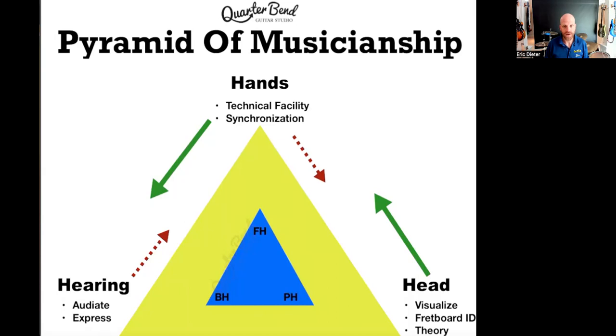In the center here, you're going to see a blue pyramid inside. These are the things that I believe is also a priority as a guitar player. And I'm going to begin in the bottom right again, and I'm going to move to the top, then I'm going to move to the left, just like I would in the bigger portion of the musicianship pyramid. So in the bottom right corner here, that says picking hand. So you might be left-handed, you might be right-handed.